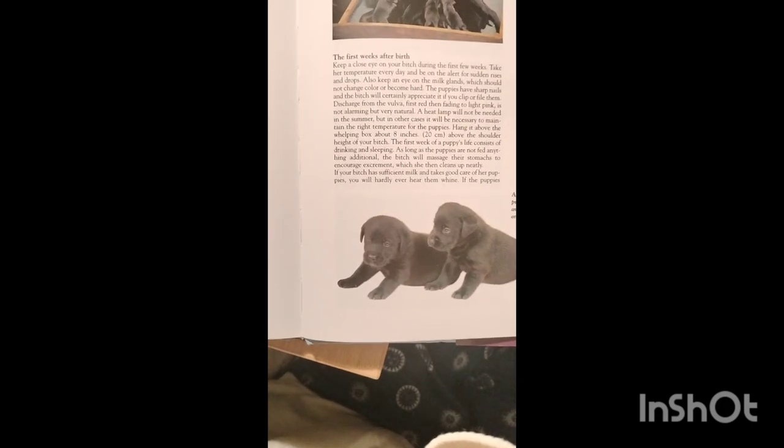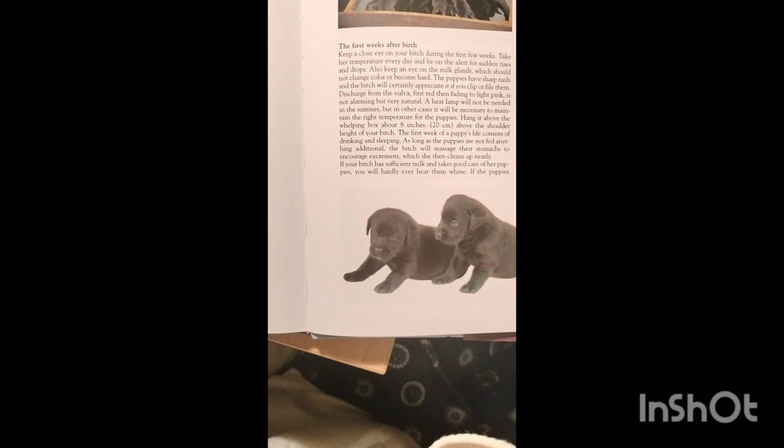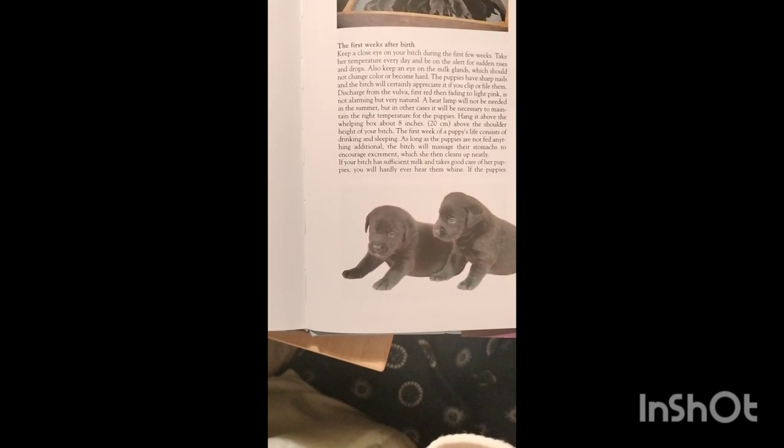A heat lamp will not be needed in the summer, but in other cases, it will be necessary to maintain the right temperature for the puppies. Hang it above the whelping box about 8 inches, or 20 centimeters, above the shoulder height of your bitch.